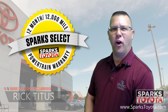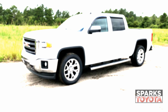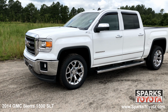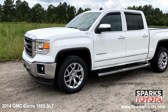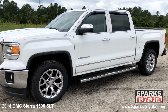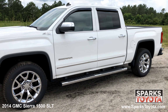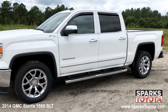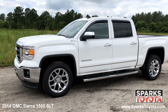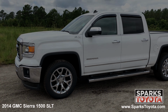I would like to take you out in the lot today to show you one of our new arrivals. Here we have a 2014 GMC Sierra 1500 SLT. It has a clean Carfax report with only one previous owner and comes equipped with auto-dimming power heated side mirrors with puddle lamps, running boards, deep tinted glass, and much more. A comfortable, quiet cabin and a powerful engine make this GMC Sierra a solid pick in the full-size pickup class.